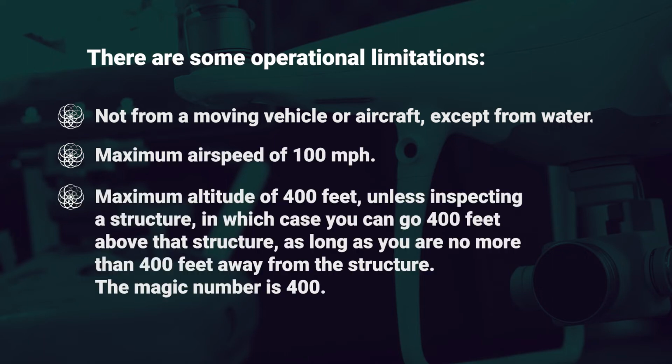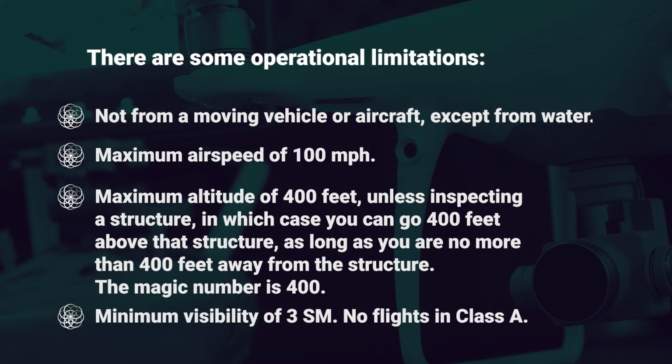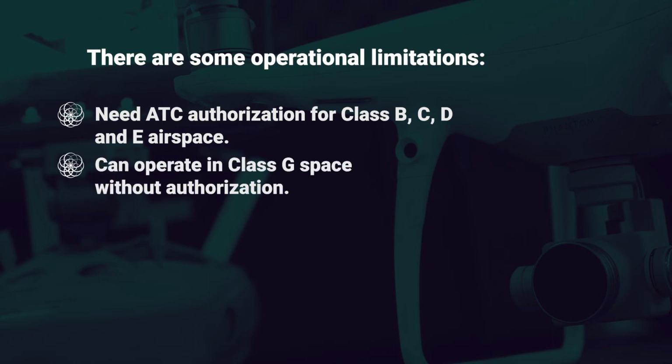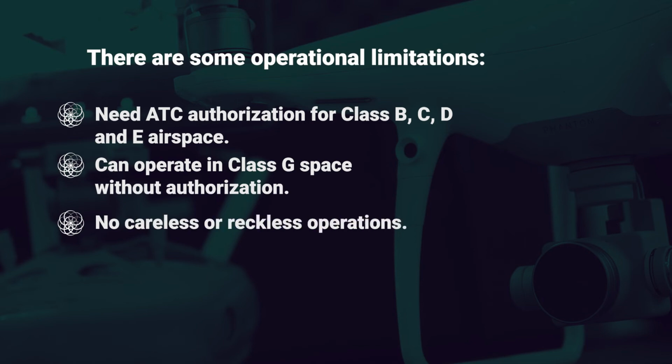As most people know, you have a maximum altitude of 400 feet, unless inspecting a structure, in which case you can go 400 feet above that structure as long as you're no more than 400 feet away from the structure. The magic number here is, of course, 400. Your minimum operating visibility is 3 statute miles, and no operation in Class A airspace. You'll need ATC authorization for Class Bravo, Charlie, Delta, and Echo airspace. You can operate in Class Golf airspace without authorization. And the catch-all, no careless or reckless operations.